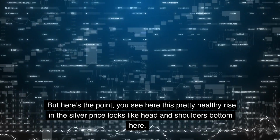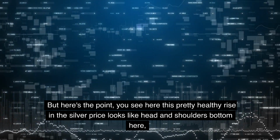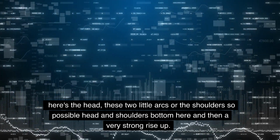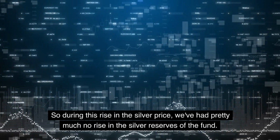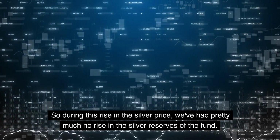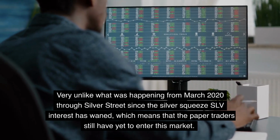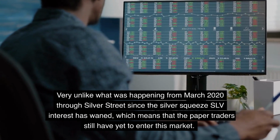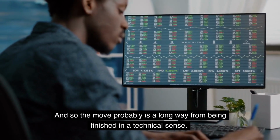But here's the point. You see here this pretty healthy rise in the silver price. Looks like we have a head and shoulders bottom here. Here's the head, these two little arcs are the shoulders. So possible head and shoulders bottom here, and then a very strong rise up. So during this rise in the silver price, we've had pretty much no rise in the silver reserves of the fund. Very unlike what was happening from March 2020 through the silver squeeze. Since the silver squeeze, SLV interest has waned, which means that the paper traders still have yet to enter this market, and so the move probably is a long way from being finished in the technical sense.